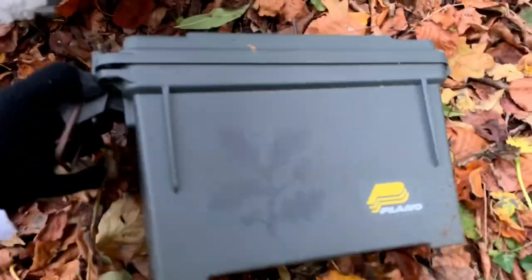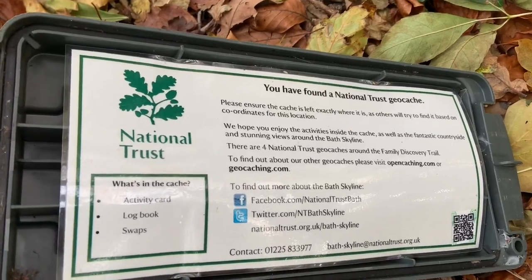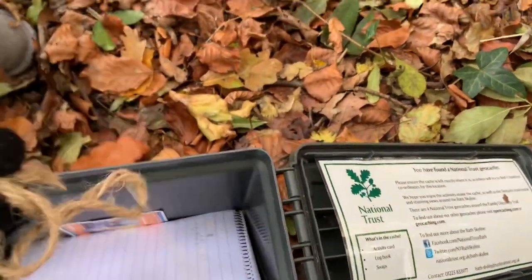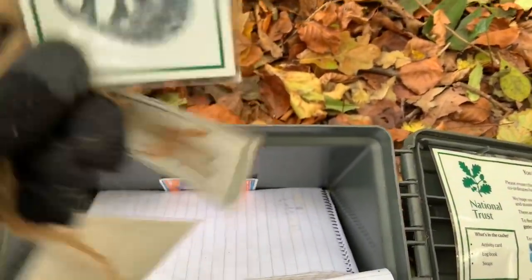So the National Trust place their own geocaches sometimes on their own land. As you can see here, it says you have found a National Trust geocache, which is great. And normally they have lots of good facts. So here we've got some flashcards, and I'll go through those in a minute.